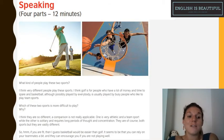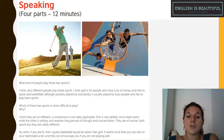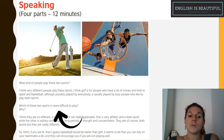I think very different people play these sports. I think golf is for people who have a lot of money and time to spare, and basketball, although possibly played by everybody, is usually played by busy people who like to play team sports. Then for the other question, which of these 2 sports is more difficult to play and why?